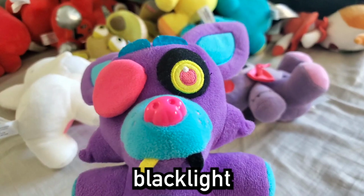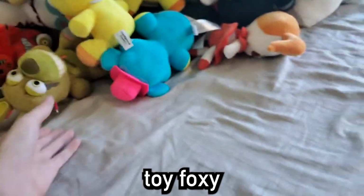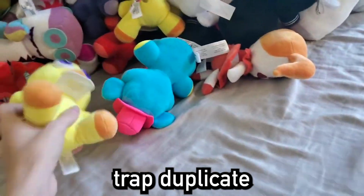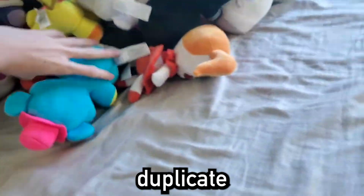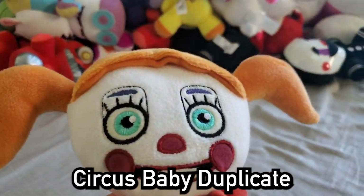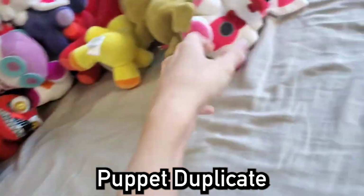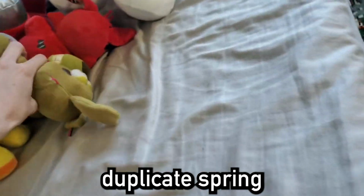Purple Blacklight Foxy, duplicate. Theodore, duplicate. Toy Foxy, duplicate. Springtrap, duplicate. Another Chica, duplicate. Blue Blacklight Freddy, duplicate. Circus Baby, duplicate. Puppet, duplicate. Puppet, duplicate. Fnaf Foxy, duplicate.